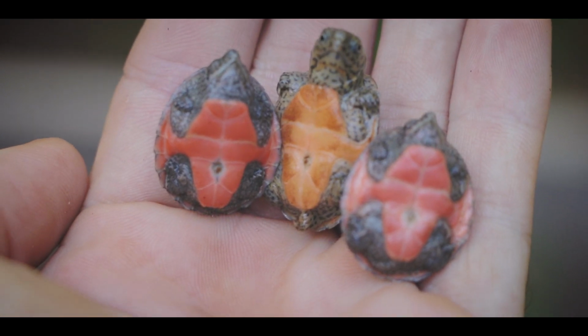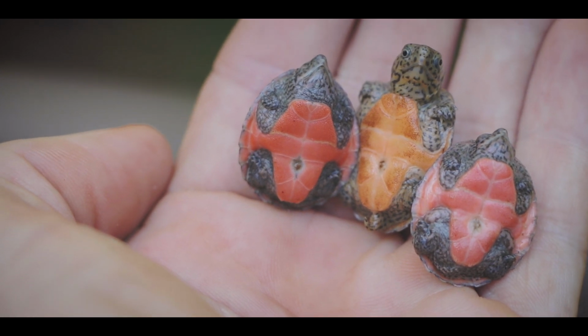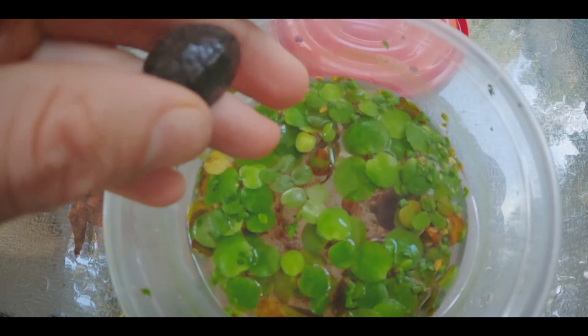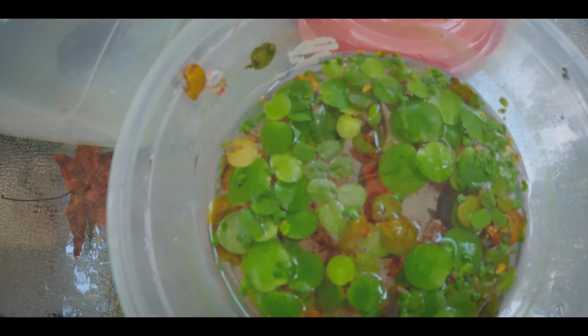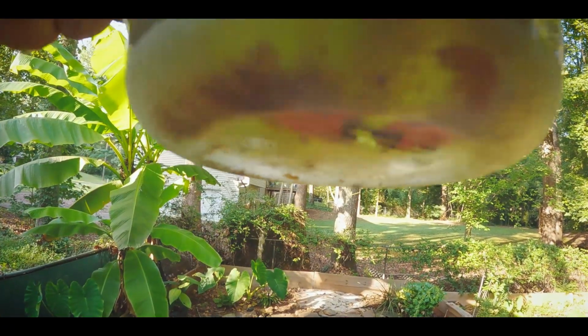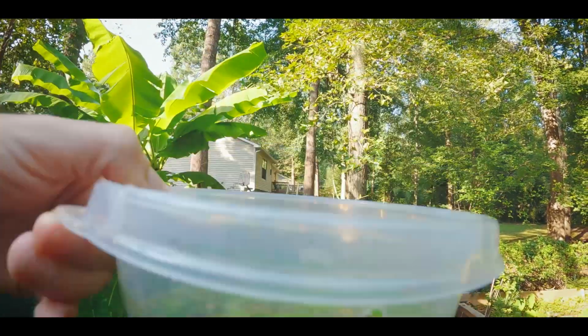So one of the things that's so neat about the baby loggerhead musk turtles is that they have these bright pink and orange colored plastrons. What I like to do for these guys is just set them up in this little shallow bowl. It's got some plants in there. So yeah, this is just for the first few weeks of their life, and they're able to swim around in there. You can see them moving around. And this is just a temporary setup.